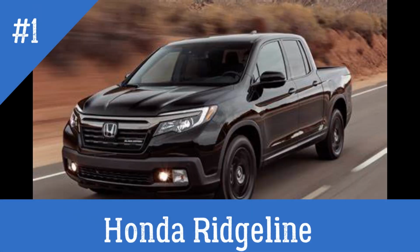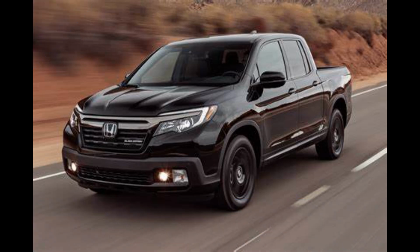Number 1 is the Honda Accord. See? The Honda Ridgeline. I almost called it a Honda Accord or a Honda Civic because it literally looks like one, except on a truck body. I mean, I do kind of somewhat like it, but I don't like it. Why get a truck that has just the features of a Honda Civic when you can go for a Chevy Silverado or a GMC or a Dodge? I just don't see why I would buy a Honda Ridgeline when I could just get a Honda Civic. I don't want a truck that is literally just a sedan.